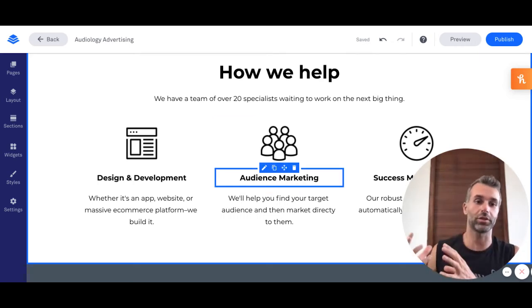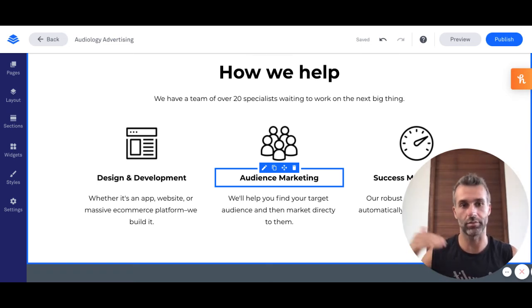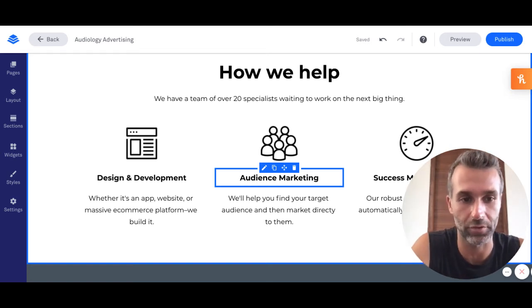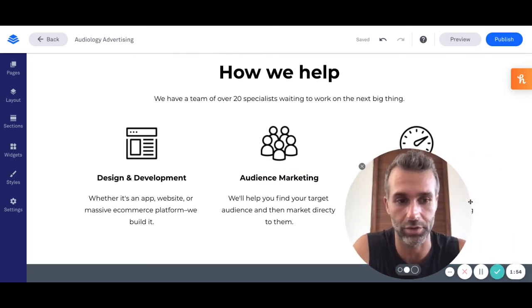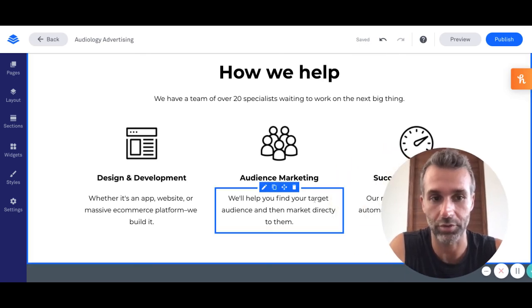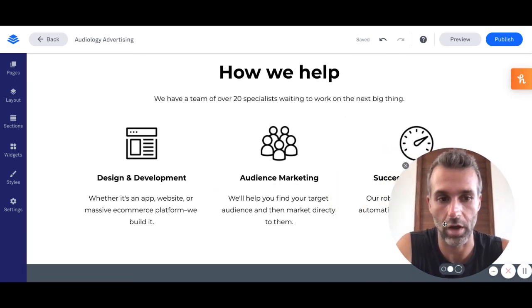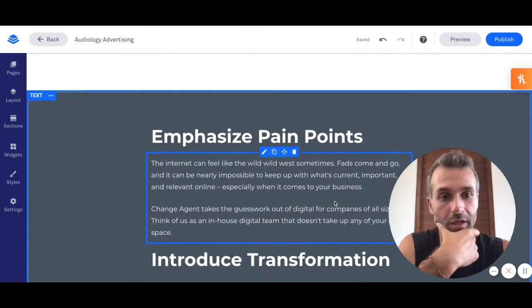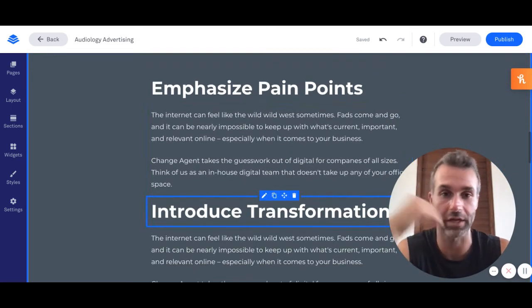I'm going to go back to my stress to success exercise, like we talked about, I think in week 2 or 3. I'm going to use those points and figure out what would be the most important thing for the end user, for this customer, to feel comfortable with what we're offering. We're going to emphasize pain points. Again, using that stress to success document, we're going to have some bullet points.